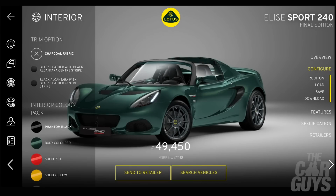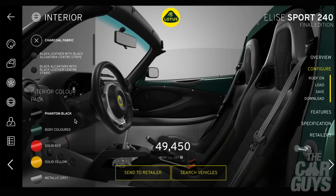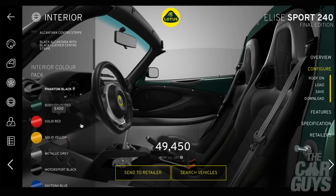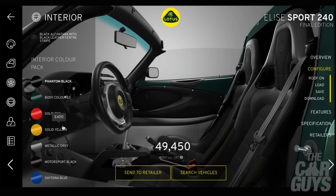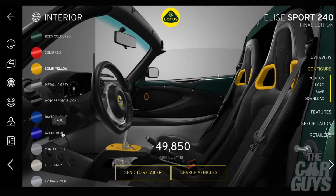Now we go inside the car itself. Oh, yeah. Now you can see it's quite austere, isn't it? It is supposed to be a lightweight special. So what have we got then? Black leather with black anthracite scent. Crikey. In terms of interior colour pack, I think let's go for the solid yellow, because that will immediately pick out the gear selector and the holes for the racing harnesses in the seats in yellow. Yeah, I like that. And I just think it looks brilliant. Straight away, it looks brilliant.